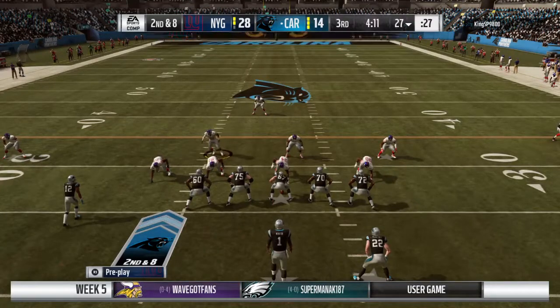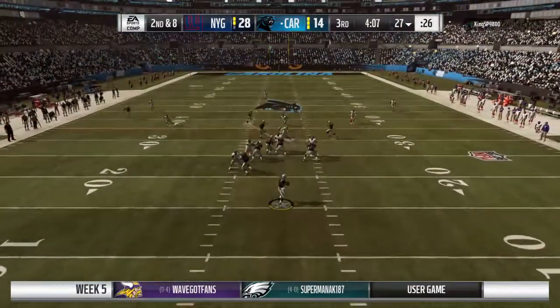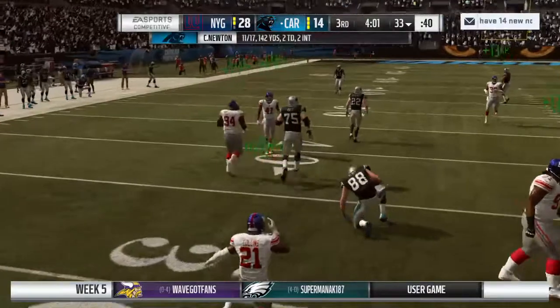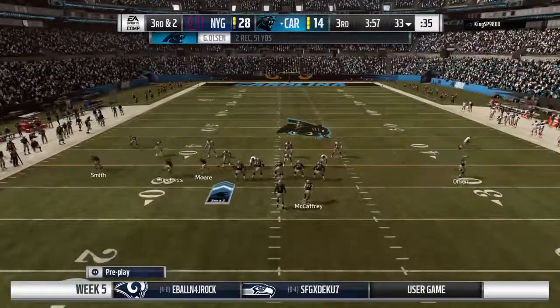Check, 93's the mic, 98. Put it up. On 2nd down, here's Newton. And caught left side, Olsen. And he'll get it up to the 33-yard line. 6 yards is the pickup, and that'll lead to a 3rd down.